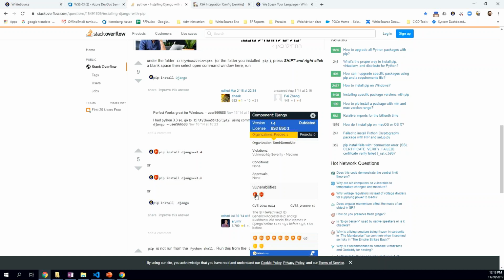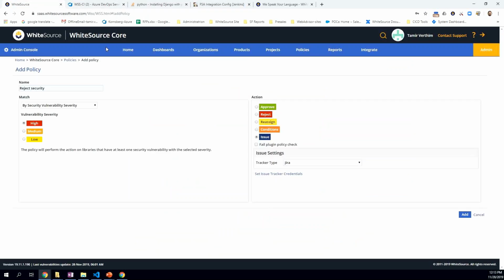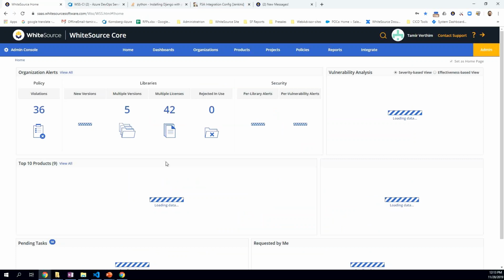Close to version 1.4, there is text that appears saying outdated. What does it mean? It means that this is not the latest version of the component. When you click on that, it probably has a newer version that is not part of this page. Okay. And when you go to the WhiteSource account, let's take one of the components, for example, Python.